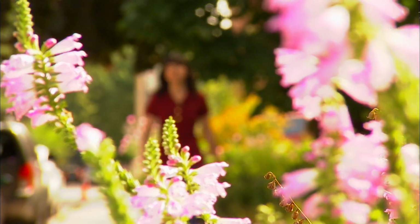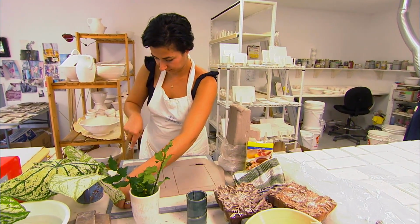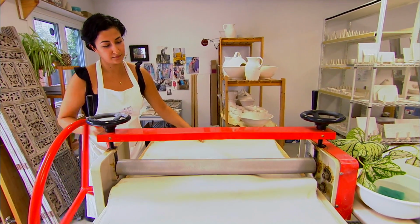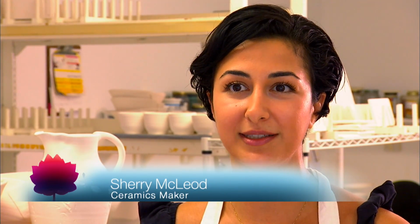I want to bring something with an earthy handmade quality to our new room. Artisan Sherry McLeod is a former journalist and fashion forecaster, but ceramics is her way of bringing it all home. It was a perfect evolution, you know. It's just drawing in all the other inspirations from all the other industries I've worked in, and it feels so right.